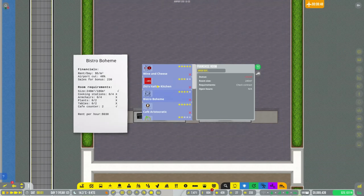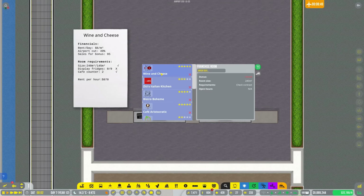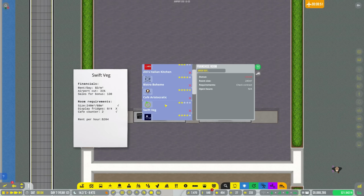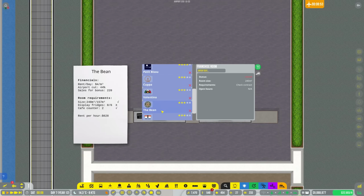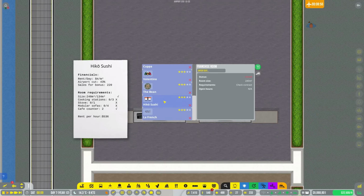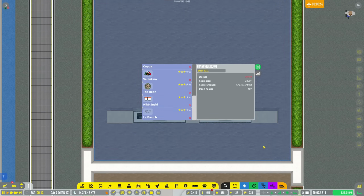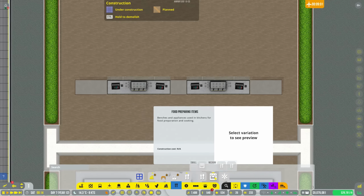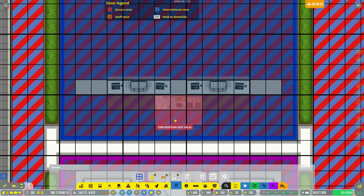But if we have a look, well, we could do wine and cheese. And then for this place, we need some fridges as well. Do we even have, yeah, so we need some cooking stations, chairs, tables, cafe counters. Okay. Modular sofas for that one. Need stoves and cooking stations. Let's give it a shot. Let's try and get something good in here. So what do we got? Stoves, counters, sinks, cooking stations.